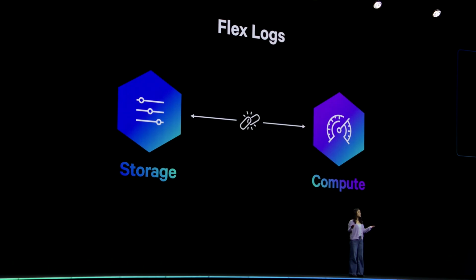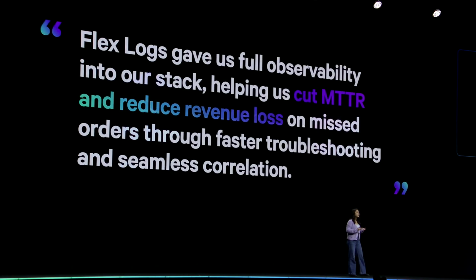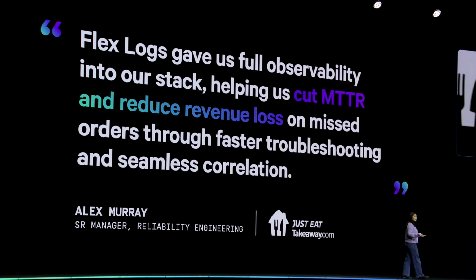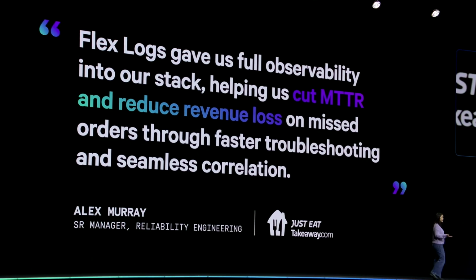Last year, we launched Flex Logs, decoupling storage from compute so that you could bring in more logs to solve new use cases, all while staying within budget. Just Eat Takeaway, an online food ordering company, uses Flex Logs to achieve full visibility across their stack, cutting MTTR and reducing revenue loss on missed orders. They're just one great example among many.